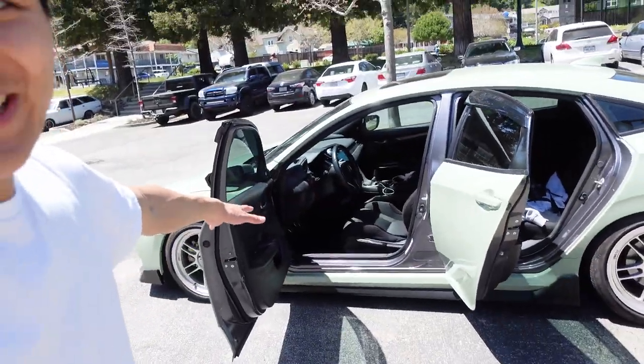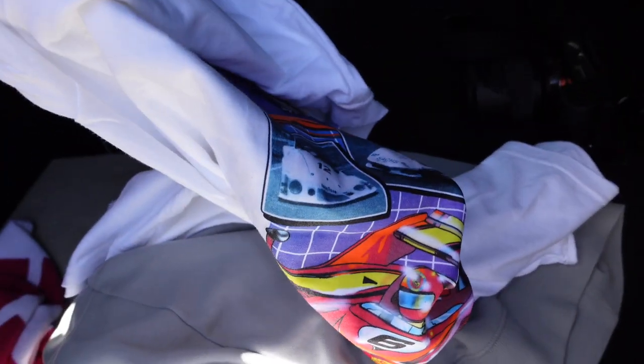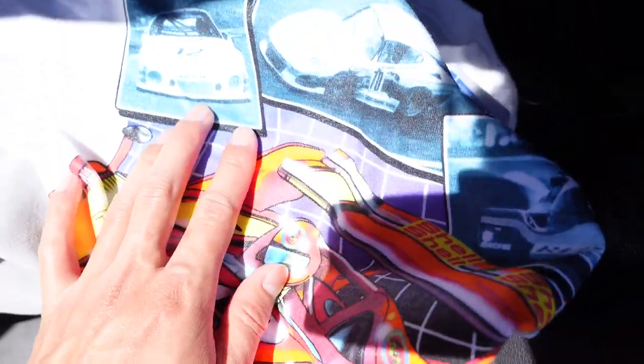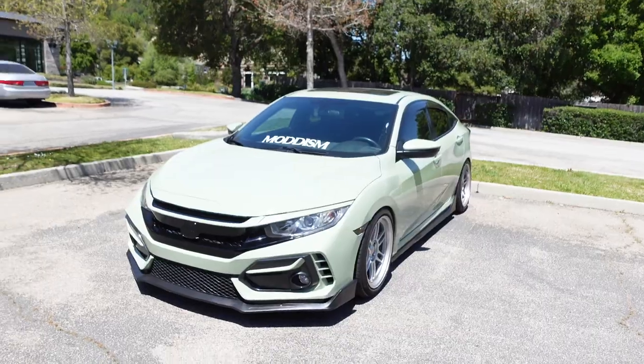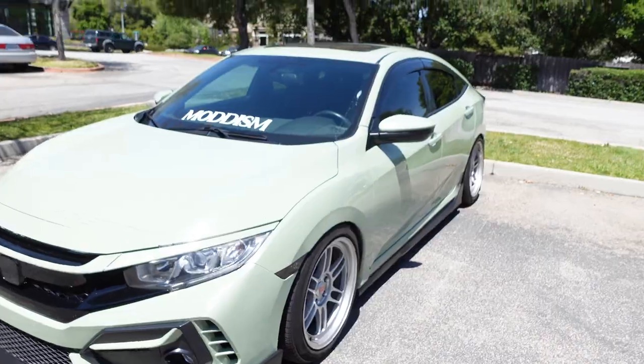So we just finished up the tour. We are now back at the car. A huge shout out to Chris for fitting me in the shop today and for giving me the sick t-shirt. Look at that. Oh my god, the print quality is amazing. I've never seen that many nice cars all in one room. I think that officially beats any Cars and Coffee I've been to. Mark my words, y'all. We will upgrade. One day we'll go from Civics to supercars.